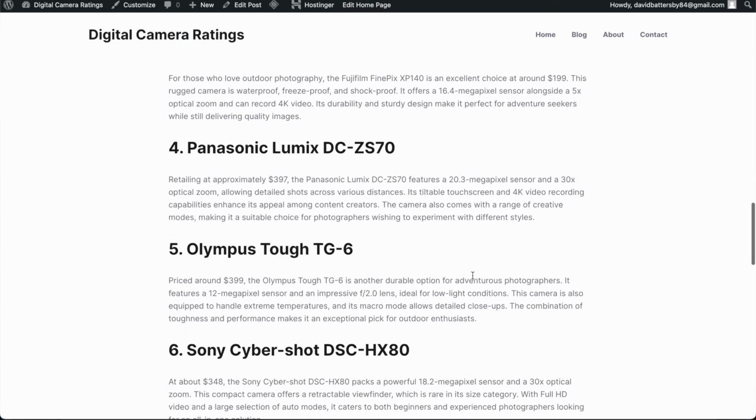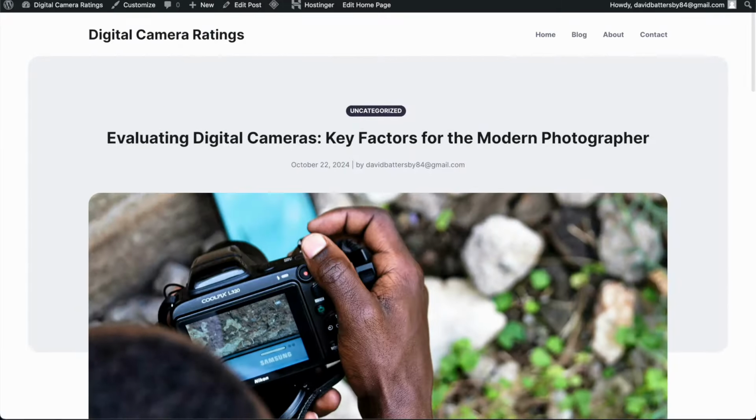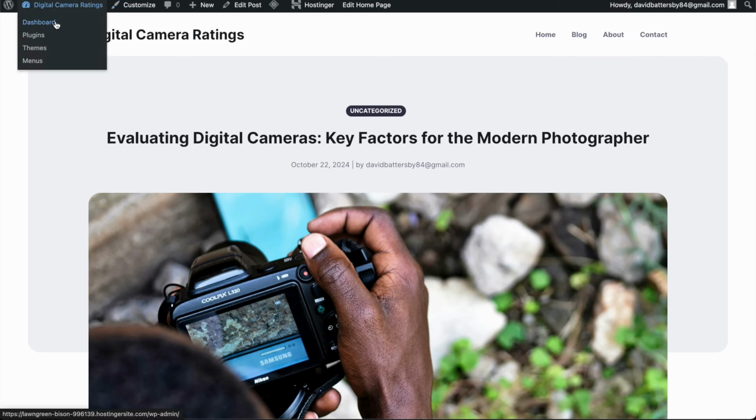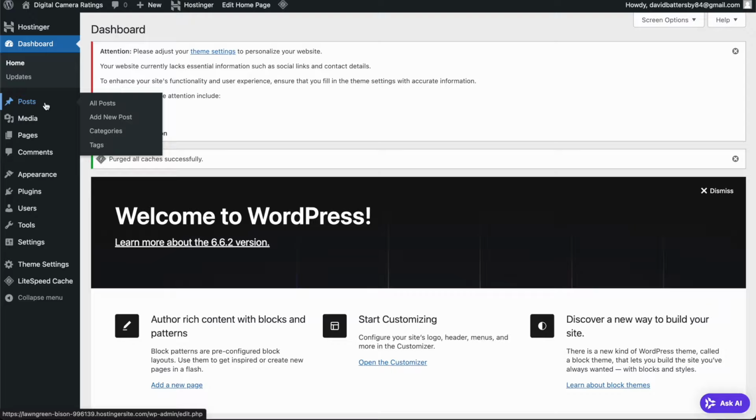One really nice thing here is that it's generated all of these images for us. So what's actually happening behind the scenes is that AI is taking the content of the post and matching it up with an image from Unsplash. Unsplash.com has royalty-free images, so all of the images are free to use on your website. So it just means that you don't have to go and source those images yourself. They're already present based on the context of the content, which is a really nice feature to have.